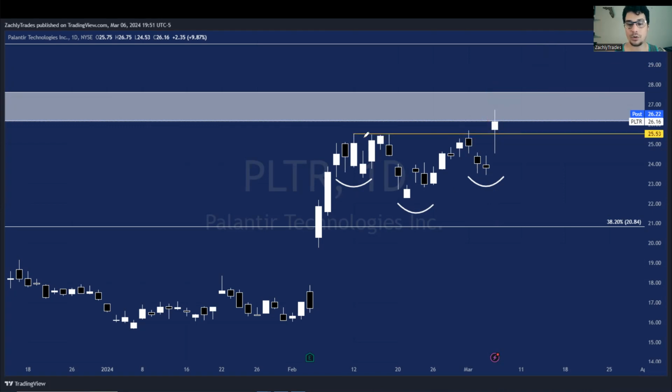Not only that, but we do have our inverse head and shoulders setup here. So if you're looking to play something now, you're looking to get in, it's still relatively easy to manage your risk. You don't want to see a break above and fail, a false breakout where we actually come back down within the range. That's going to be bearish, and that means that most likely we're going to come back and retest some of the lows just above $22.